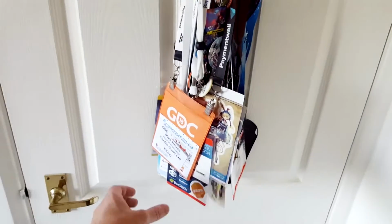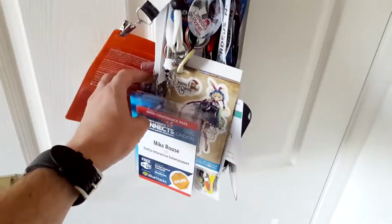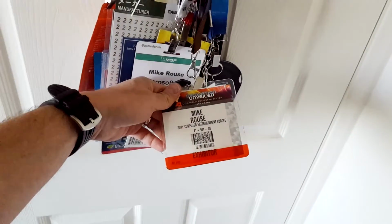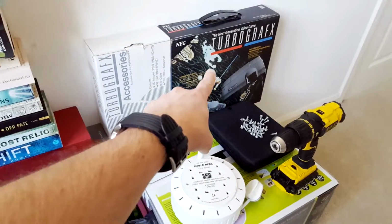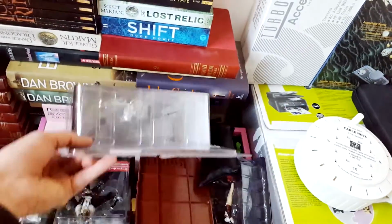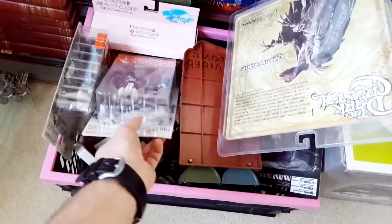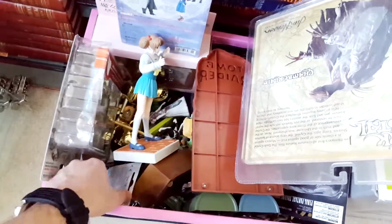So over here we've got lanyards from different shows I've been to. There's GDC, I think this year, Connect, Tokyo Game Show 2004, E3, when was that? That was 2012. So there's the Turbo Graphics. So I did the video a couple of weeks ago. And then this box here is full of joypads and wires. And then I've actually got a load of toys and figures and memorabilia and Link stuff.